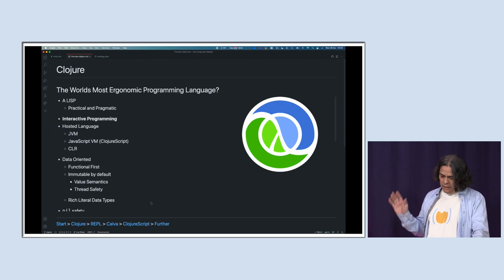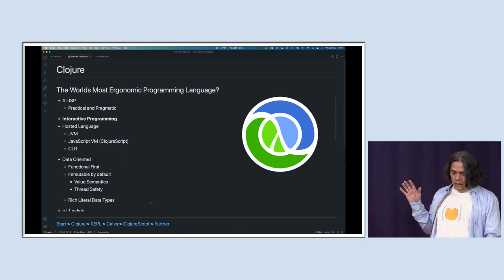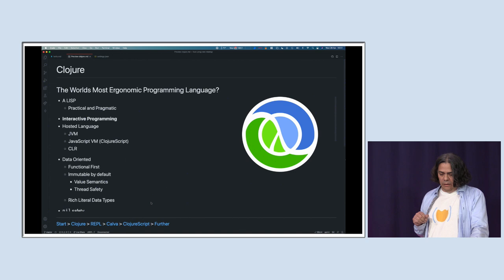Clojure is a hosted language. It started on the JVM, but it also exists on the JavaScript VM as ClojureScript, and there is also one Clojure for the CLR, and even for the Erlang VM, you have Clojure, if you like. The thing about Clojure is that it's functional first. It's not pure like Haskell or something like that, but it's definitely functional first. And it's also immutable by default. Things are immutable, so you can trust that they won't change under your feet. But you can also easily mutate things in a thread-safe way.